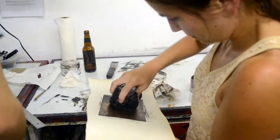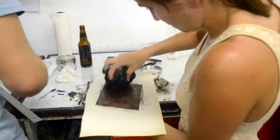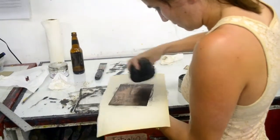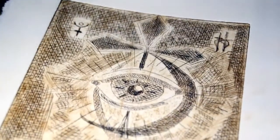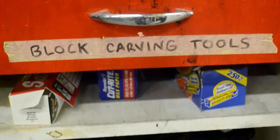If it weren't for the traditional mediums of printmaking, we wouldn't have the digital tools that we have today. I mean, half of what you do in Photoshop, you can do with a screen print, or you can do with various layers of colors in printmaking.